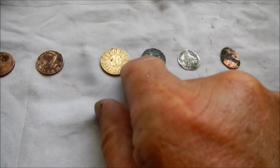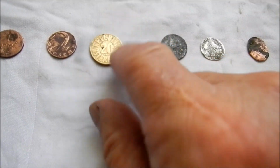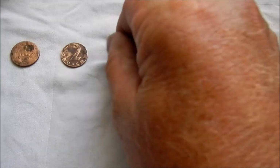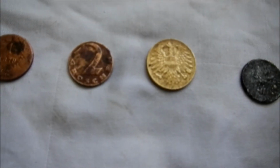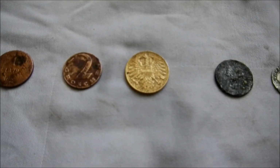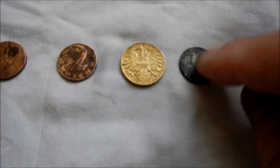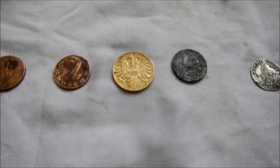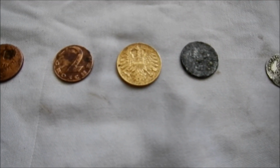Copper coin. This is a 1951, I don't know if that's 20 shillings, but it's Austrian Republic. It's a beautiful coin, look at that, and it's in good condition. Look at that double-headed eagle there. That's a 5 groschen, really crap. But probably World War II, that.